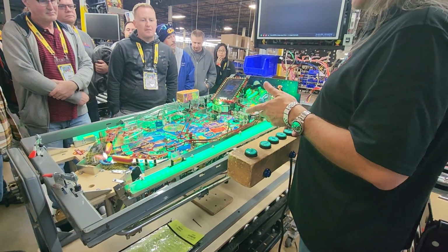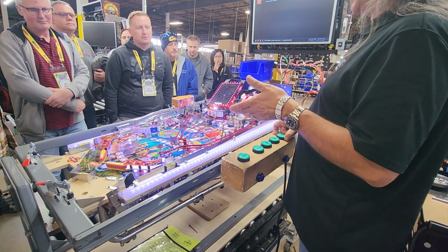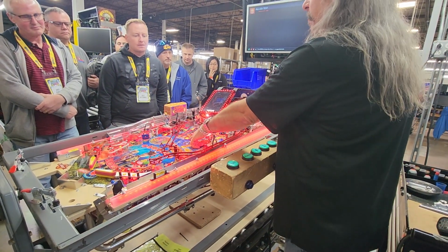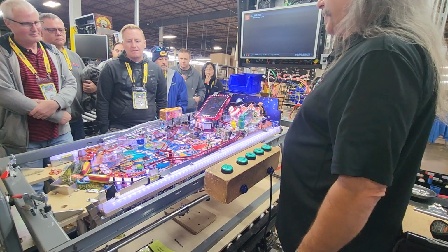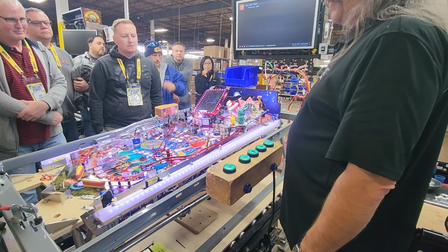So we test all the lamps. Every lamp is an RGB lamp. So red, green, blue. If you don't have red, green, and blue, you cannot get white. So if this lamp doesn't have red working, you cannot get white. So you have to test every single lamp. Can't do that over there. You have to do it here once you're powered up.